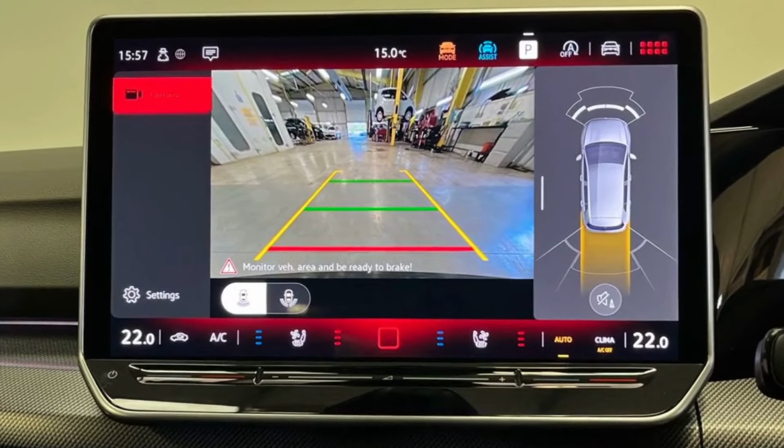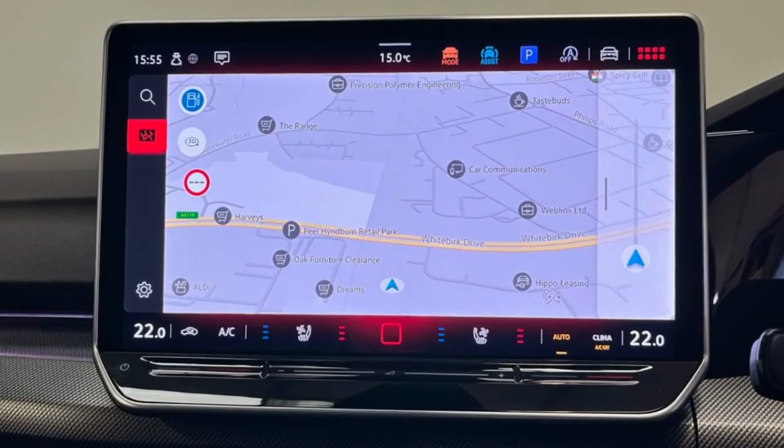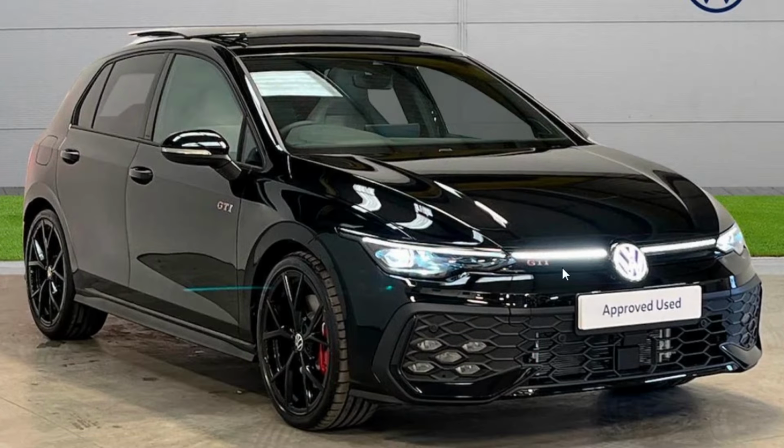Yeah, this is just it in the workshop with a reversing camera. Very well specified car. And, you know, you can technically purchase this today. I'll show you the details of the advert from the Volkswagen dealer. Looking nice. There's that light bar looking absolutely gleaming too.